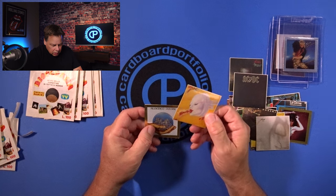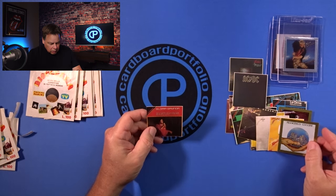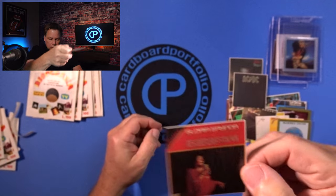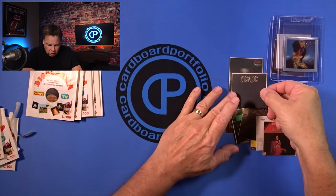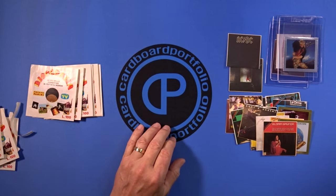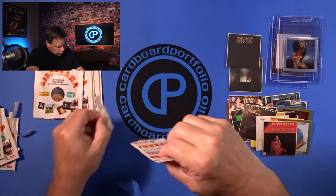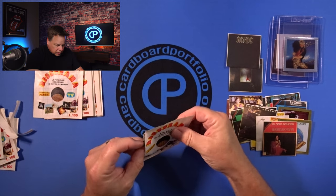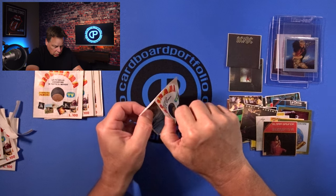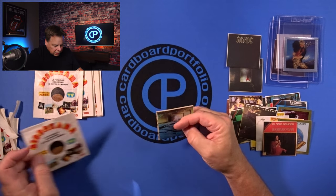And Lips Incorporated. Francesco Guccini. And Gloria Gaynor. Gloria right there. All right. Look at my AC/DC there. Wow. That is incredible. Just beautiful. Let me see if I can get this up. Okay. These are coming out in pretty nice shape. A couple of them had that little roll on the back, like I thought there.